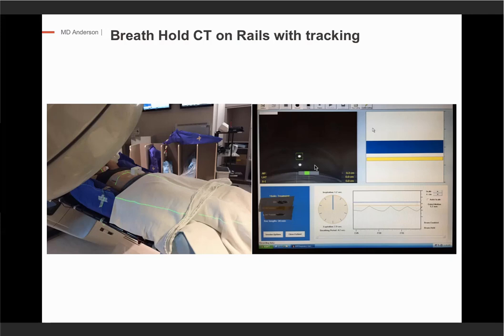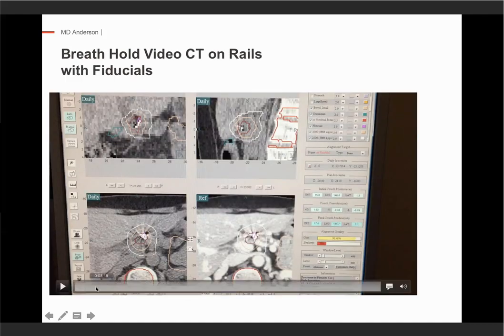And this is just an example of what it looks like when a patient is on the machine. This little tracer allows us to track the breathing motion of the patient. And then we have the patient take a deep breath and hold it, and we have them put the yellow bar and the blue bar. And then when the patient is frozen in space, we get a CT scan. And then I have a small video here of this.